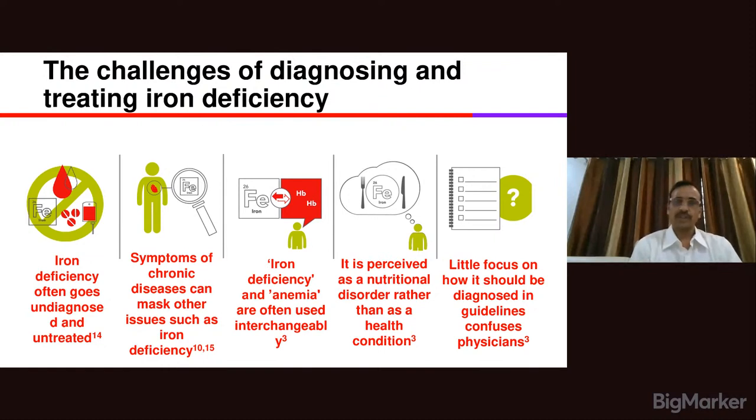Thirdly, we often assume that iron deficiency and anemia are interchangeable. So we do not suspect iron deficiency in a patient who has near-normal hemoglobin, while the fact is that iron deficiency itself is a syndrome, itself is a disease. The fourth point is that iron deficiency, in our country and especially worldwide, is considered a nutritional disorder, while it is itself a disease and has all its implications on health. And the last reason is that we don't have definitive guidelines on how iron deficiency should be suspected and what tests should be performed to document it.